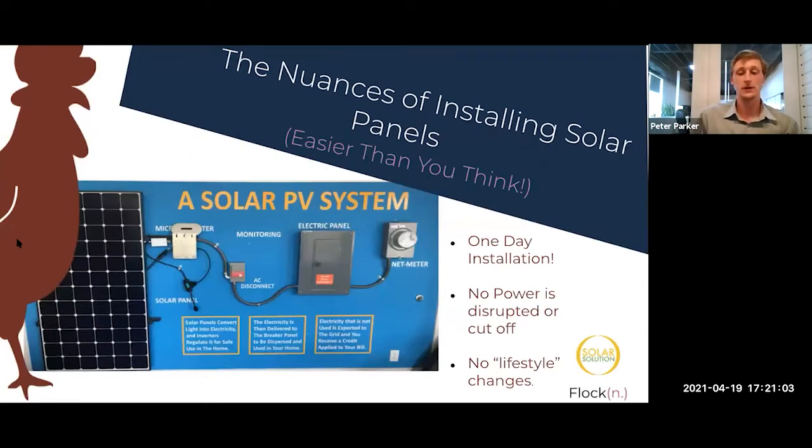It's one day. What's surprising, even to me still, is that no power is ever disrupted from the time solar is installed. And really, there's no lifestyle changes. The only change that you will physically and tangibly see is a reduction in your Pepco bill. Again, if you don't use Pepco's power, there's no reason for them to bill you. But electricity is electricity. We all use it. Why not source it from solar?